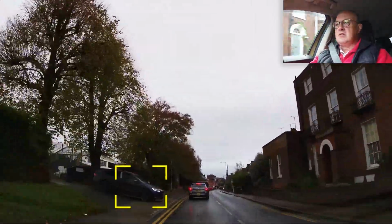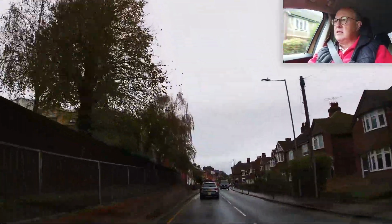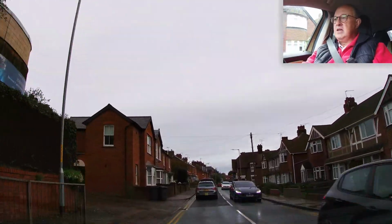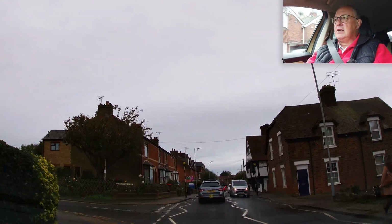Car at drive. Zebra crossing ahead. Lots of traffic. Certainly worth keeping your distance in a situation like this. 2 or 3 cars distance gives you time to react and time to brake.